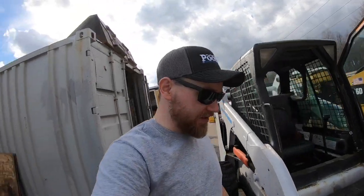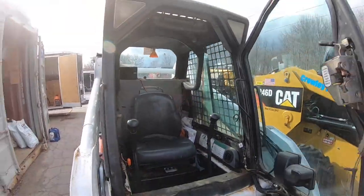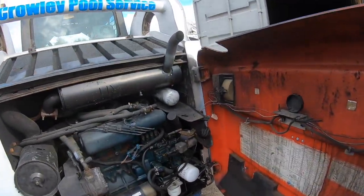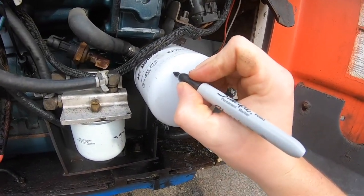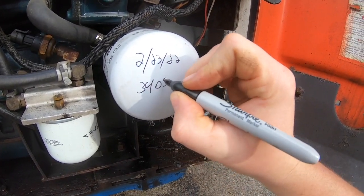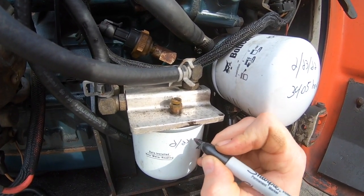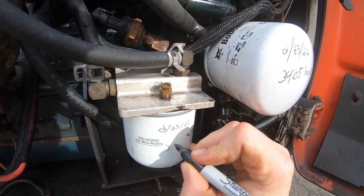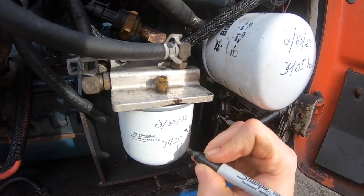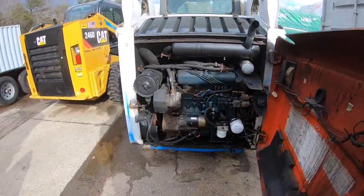That's all set for another 500 hours, if the machine lasts that long. That definitely needed it. So one last thing you should always do: write the date and the amount of hours on the machine when you do the filters and the oils and all that stuff. So that is all set.